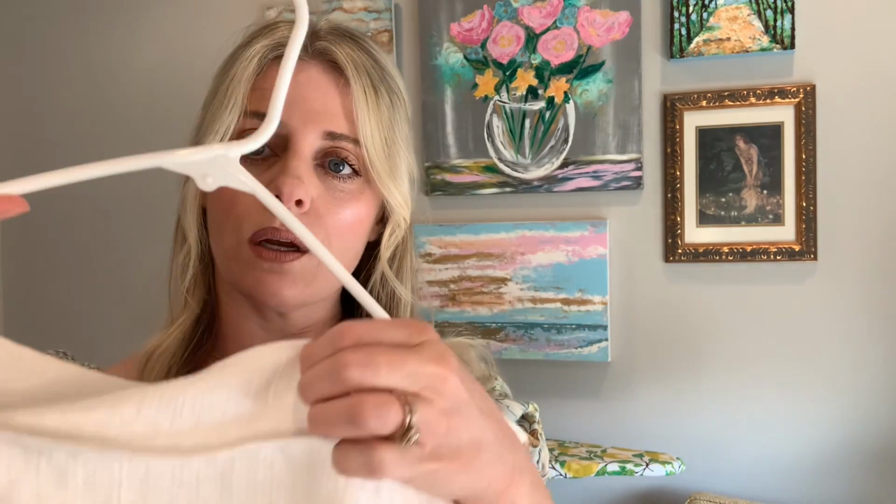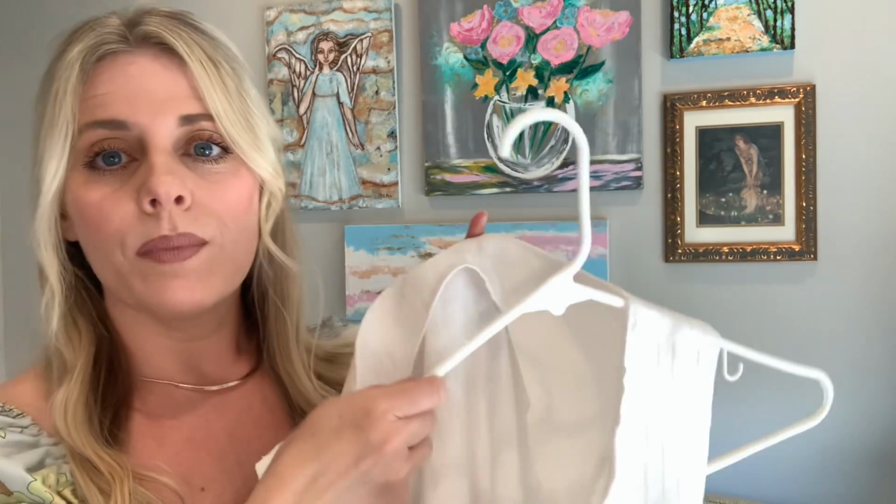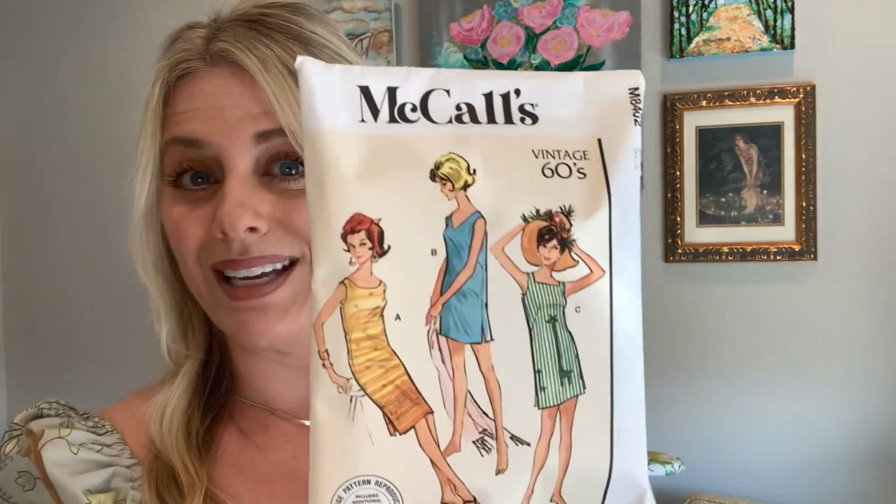They give you a nice little interfacing, which I did choose to use. A lot of times I'll omit that. I believe it's the interfacing, the facing, maybe that's it. I will omit that, but this time I left it. I'm glad I did, because with this material, it needed just a little bit of something. So here we go. Highly, highly recommend.